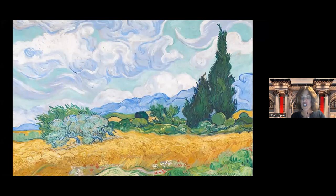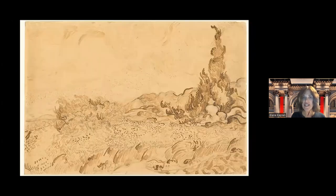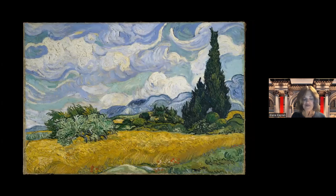Now, you might notice as you're looking at the painting that it's painted more thinly, it's more evenly applied. The colors are brighter, but again, it doesn't have the same energy as the last painting, perhaps because Van Gogh wasn't within nature when he was making it, perhaps because it was after he was recovering from an illness. But again, take a minute just to look at it and notice the differences between this painting and this painting.